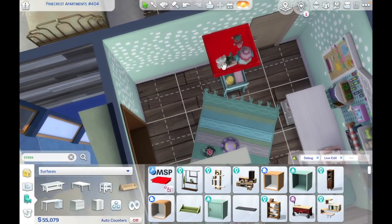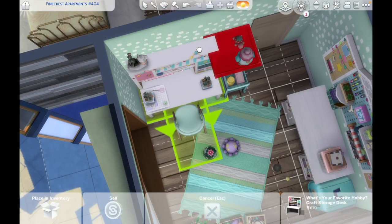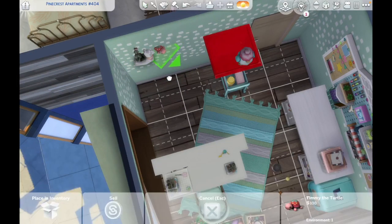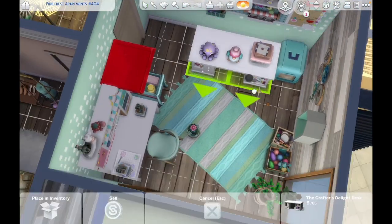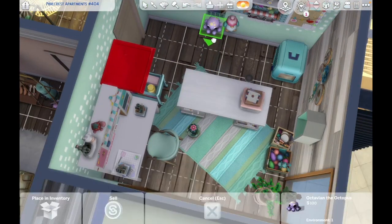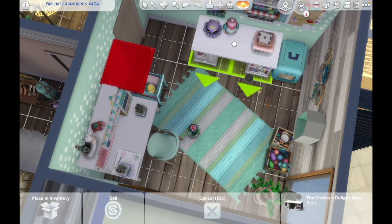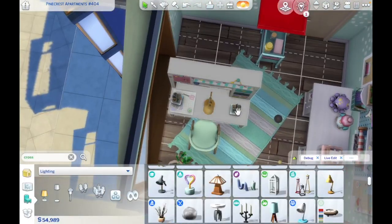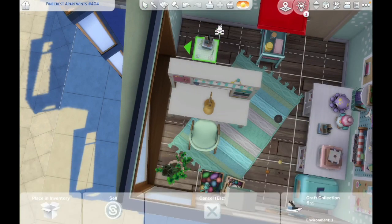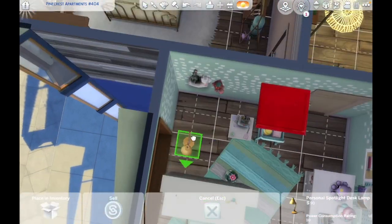And of course, I've pulled out from Debug all these really cute pre-made knitted items as well. I think it turned out really cute. I would love personally to have a crafty space like this. Unfortunately, I don't have an extra bedroom that I can dedicate to a purely craft room, but this is kind of the dream as far as I'm concerned.